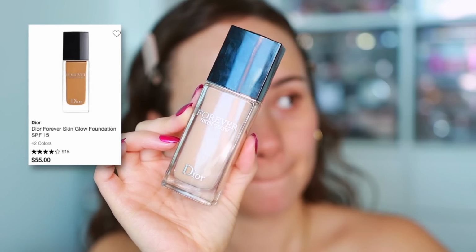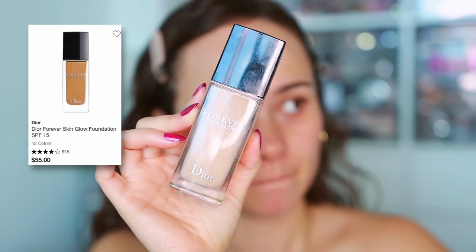So for foundation though, I chose a brand that does not really go on sale. That's Dior, and this is the Forever Skin Glow Foundation. I think I like this more than when it first came out, and I've always loved this foundation, but I feel like it ages like fine wine or something. I like it more. It's more to my preference nowadays. This is the third reformulation I've bought of this because they keep reformulating it, but it's good every time. It hits every time. So I have the shade 2N.